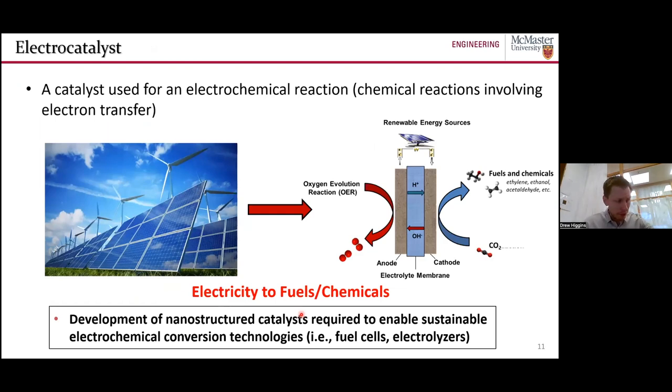Taking that one step further, what I'm going to be talking about today is electrocatalysts. So essentially a catalyst used for an electrochemical reaction, or one could look at it as a catalyst that facilitates the conversion of electrical energy into chemical energy. So converting electricity, using that to drive the conversion of carbon dioxide molecules into fuels and chemicals, where we can make things like ethanol, carbon monoxide, propanol, ethylene, et cetera.